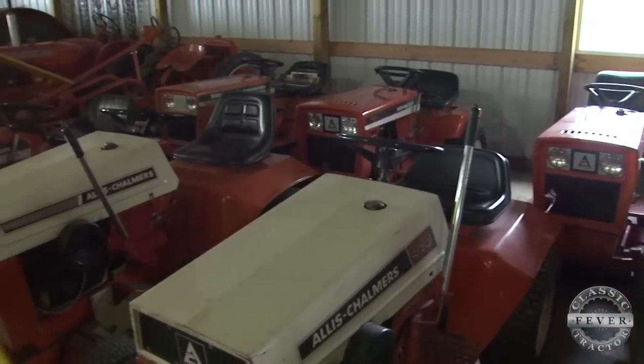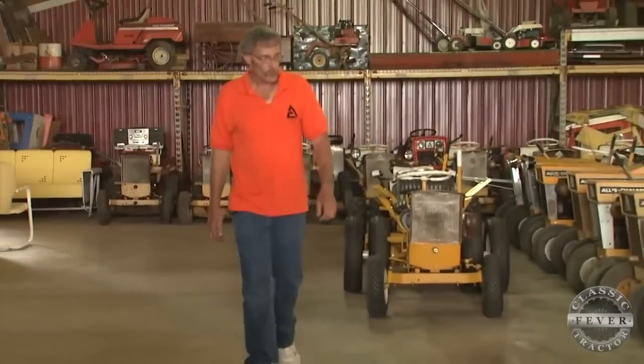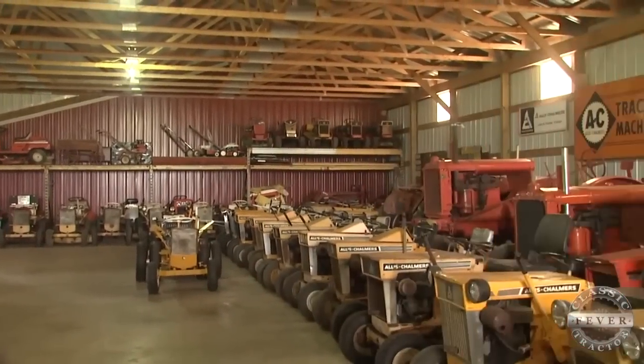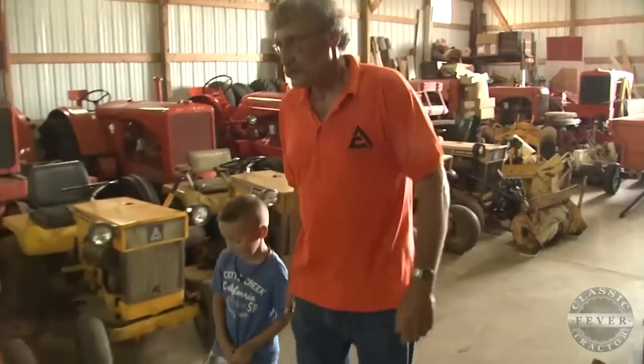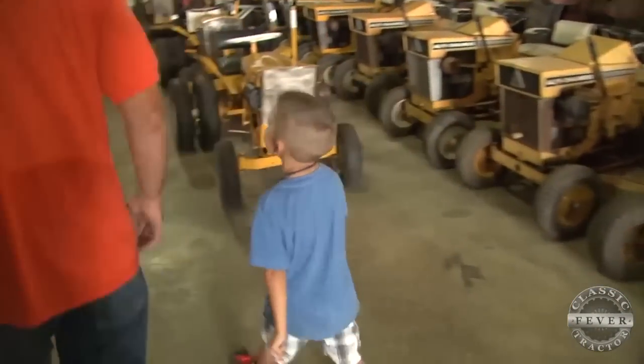Allis-Chalmers orange is the color you see the most around Don Clark's place in Ohio. That's understandable. His love for this brand of tractor is something that was passed down from his dad. I grew up on Allis-Chalmers. He started collecting tractors, and I kind of got in it with him. And it's the one thing in his later years that we did together. So I'm trying to keep it going, and hopefully my grandkids will pick up on the same interest, I hope.